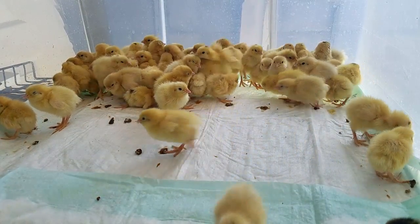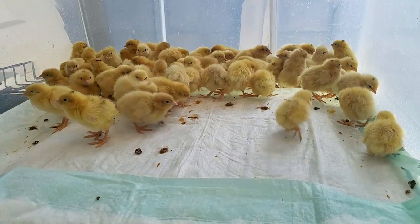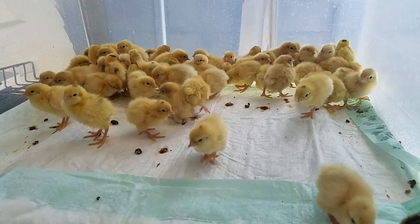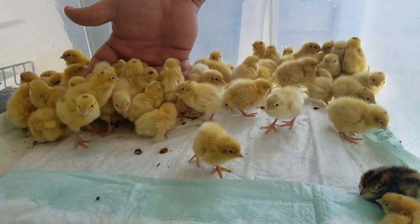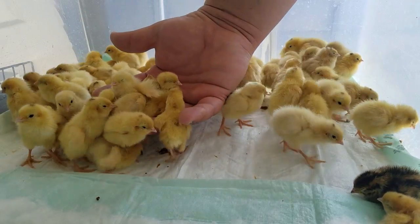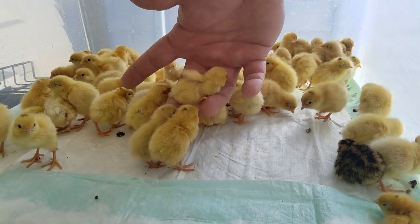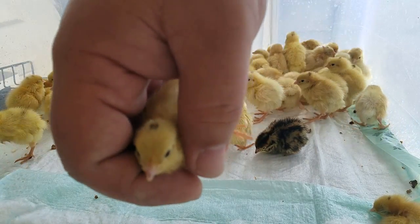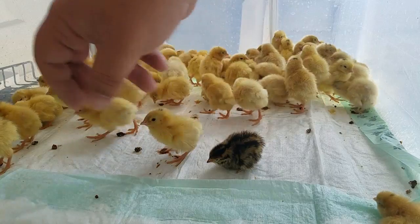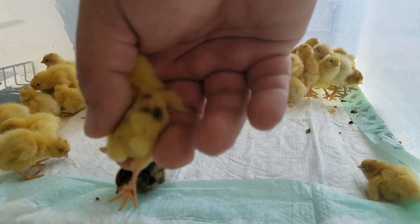But yeah, so those are the babies. I actually need to get their feeder back in there right away. So I'm going to do that, but I just wanted to give you a quick look at them. There's just so many of them. You can see how tiny they are. They're just itty bitty. And they have those little black spots on their head. This one's going to have a lot of black back feathers.